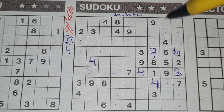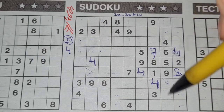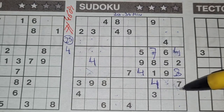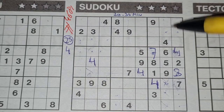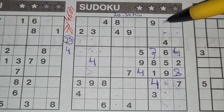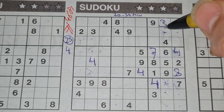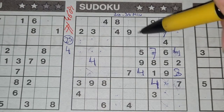In this column, we have 5 missing numbers. 2 of those missing numbers are the 3 and a 7. We have a 3 and a 7 in this big square, so no 3 and 7 in these 3 boxes. The 3 and 7 go in those 2 boxes as a pair. We have a 3 in the second row, so no 3 there. 3 should be here, and a 7 goes there. Alright.